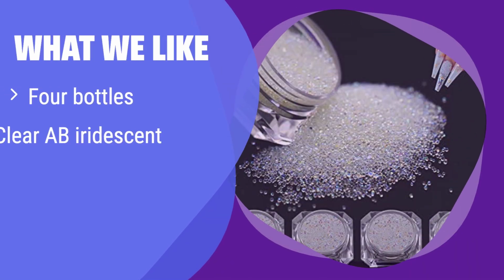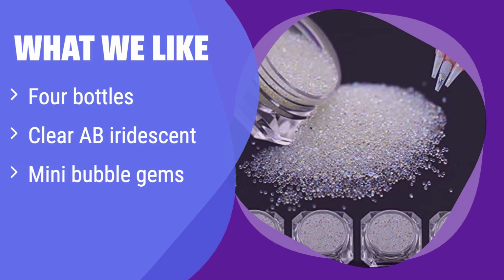What we like. This set provides 4 bottles of clear AB iridescent pixie crystals, offering a dazzling shine. If you're drawn to the classic sparkle of clear rhinestones with an added iridescent twist and enjoy the look of tiny bubble gems, this is an excellent option for adding that extra bling.